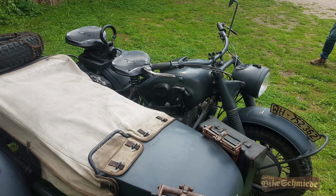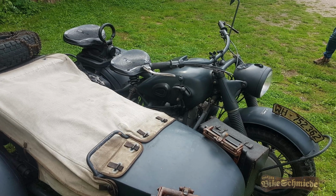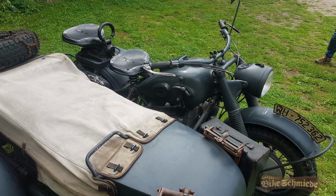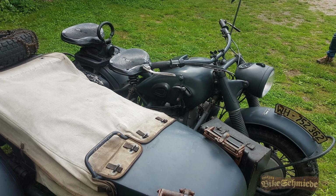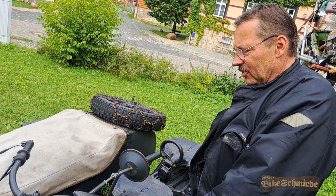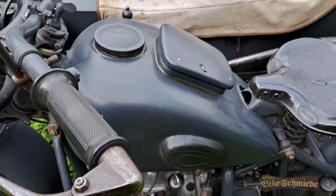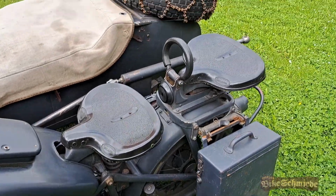We have an R75 from World War II here. What year is it? It was built in 1943. Built in 1943, and this is also the version that's not as common, with this helmet on top, with the sand. You often see the Saharan machine, but this one has a toolbox on top. Not very common these days, is it?